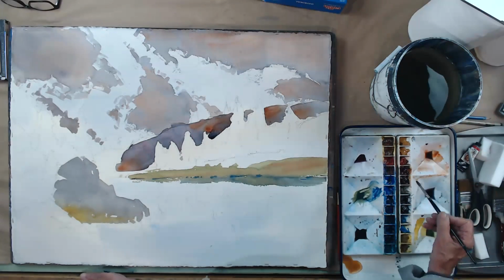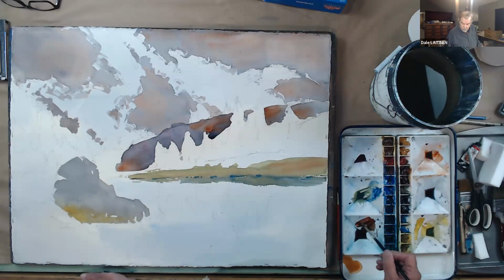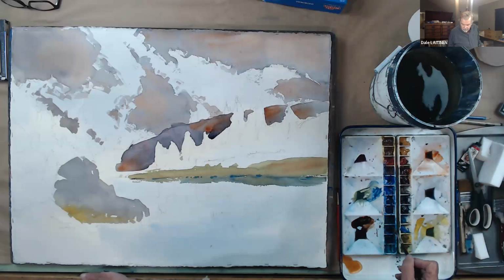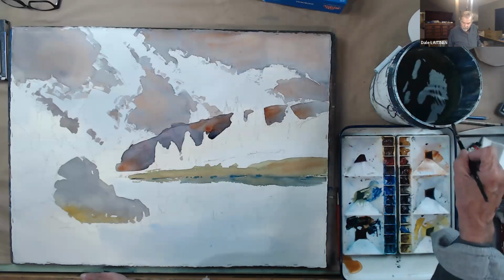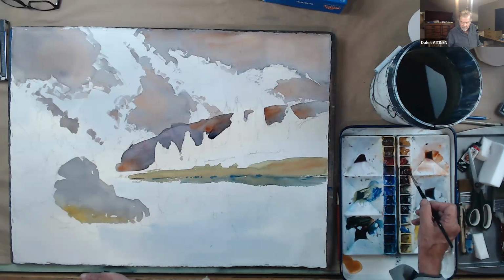I'm gonna mix up a nice green here. I'm gonna use Twin Burnt orange and phthalo green, and make a nice tree green out of that. It's funny about the Daniel Smith color names on it. The quinacridone sienna is oranger than the Twin Burnt orange. So it's really a kind of a funny thing.